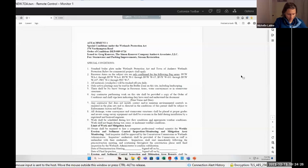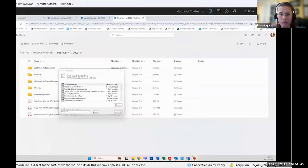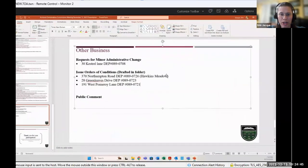Okay. Hearing none, I think we need an order to approve. Right, I mean, a motion. I didn't actually draft the motions for this, but all we would need is a motion to issue the order of conditions for 370 Northampton Road, noting the DEP file number with the standard boilerplate for state and local and special conditions.